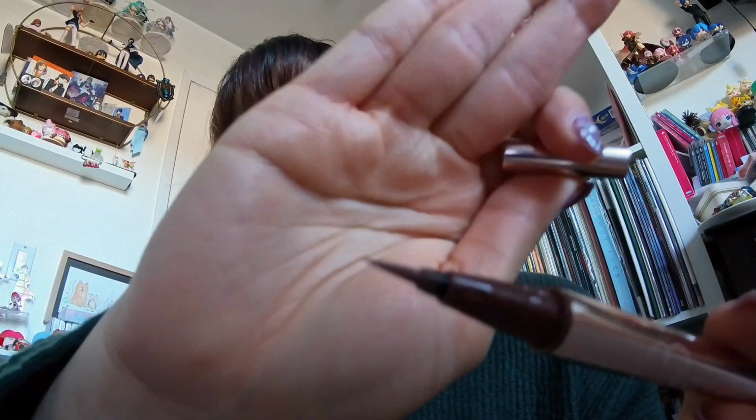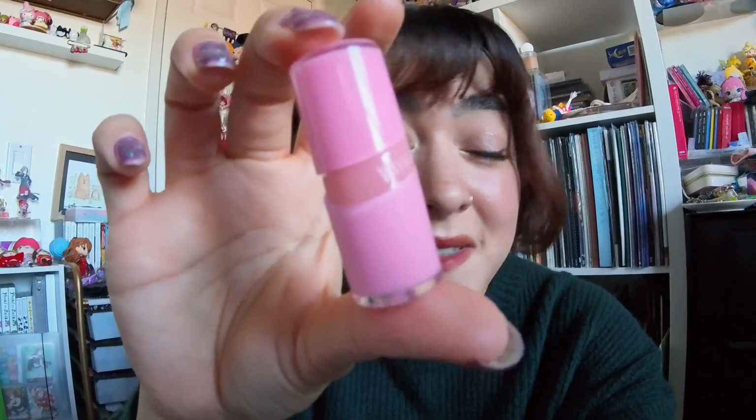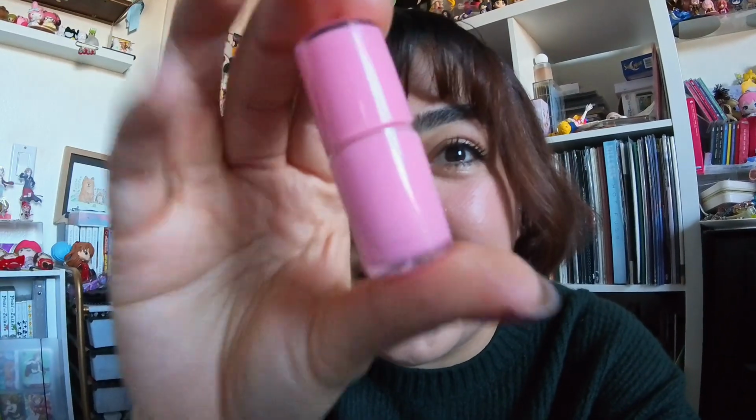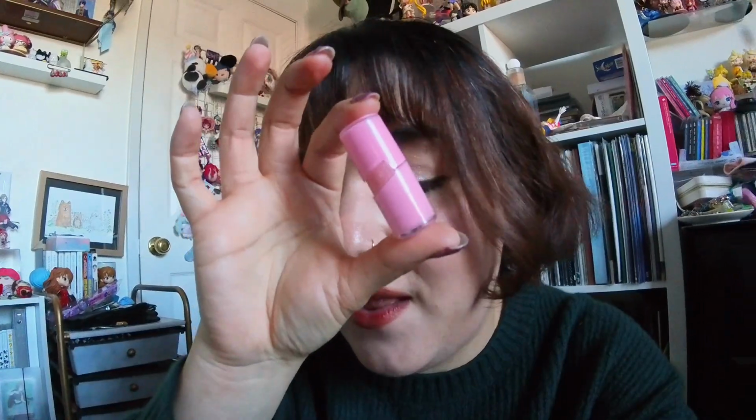Oh my god. Old school. This is the Hince lip tint in the little mini version, because they sell mini versions as well as the full size. This, I cannot even read. The text is so small, but it's just a little mini tiny lip tint in a light pink color.